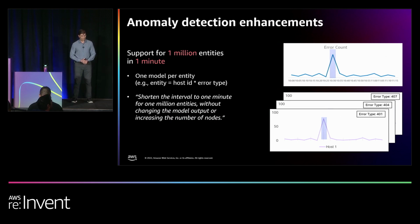A third feature that we've launched in the past year is we improved our anomaly detection capabilities within OpenSearch. Many of you might be familiar, we support high cardinality anomaly detection. We've improved those capabilities to be able to support 1 million entities with a granularity of 1 minute. What this means is, for example, let's say you're doing anomaly detection on error count, and you identify a particular anomaly. What you might really be interested in is identifying which particular error code within that error count actually contributed to that anomaly.